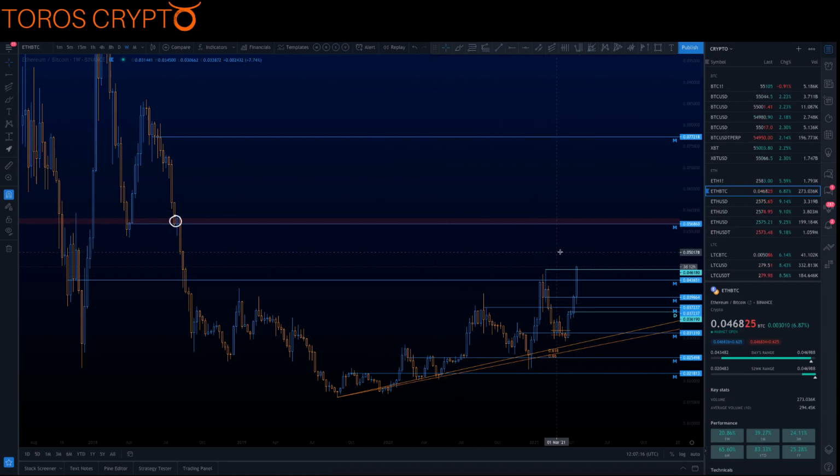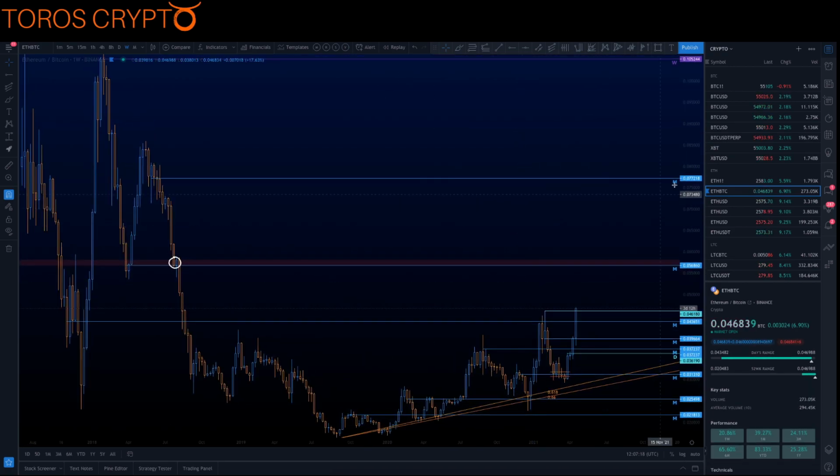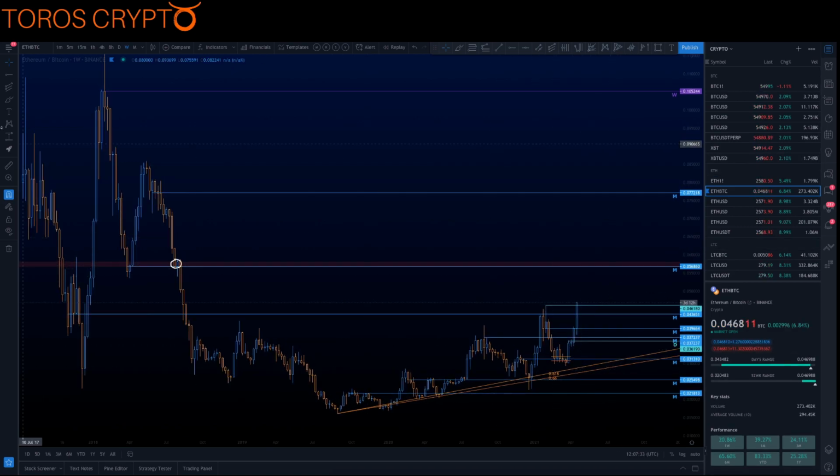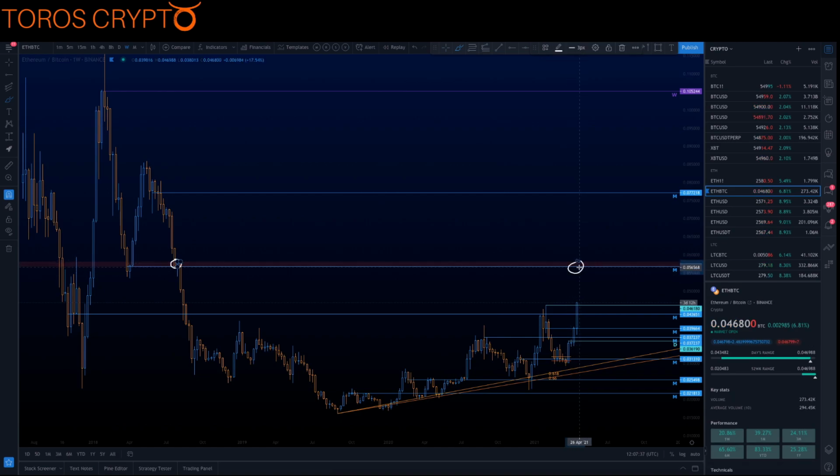I think a lot of this will depend on Bitcoin as well, whether it can continue ranging, whether Bitcoin does go into a more long-term consolidation, or whether Bitcoin carries on like it has been most of the year and just goes up like we've seen from a lot of the assets here. So yeah, we have a major level of resistance here.